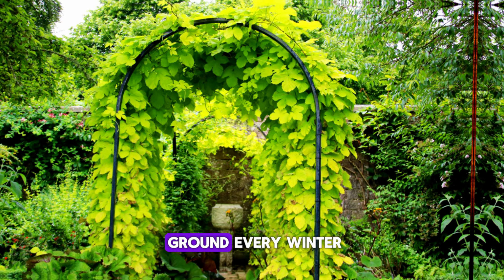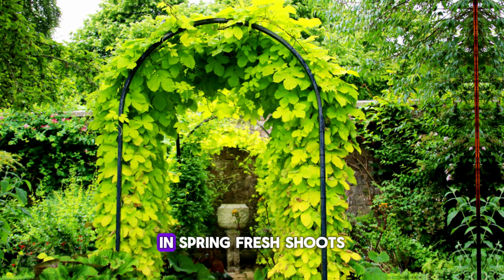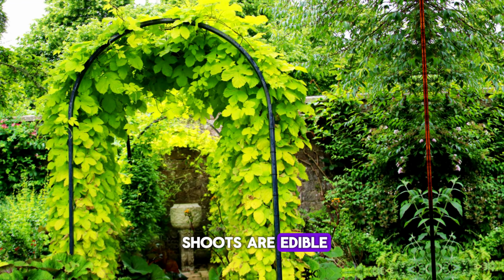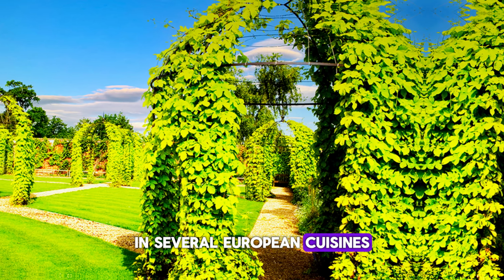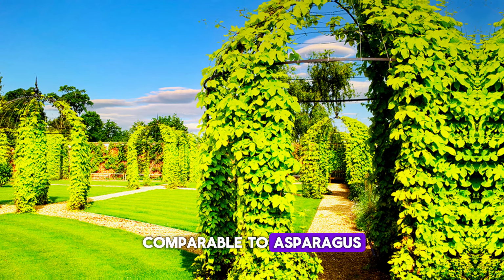They die back above ground every winter, but their crowns remain alive underground. In spring, fresh shoots emerge rapidly, and these early hop shoots are edible. In several European cuisines, hop shoots are considered a gourmet delicacy, comparable to asparagus.